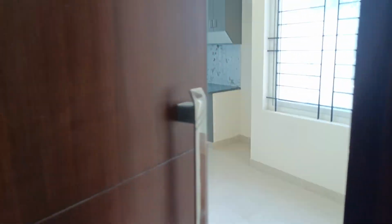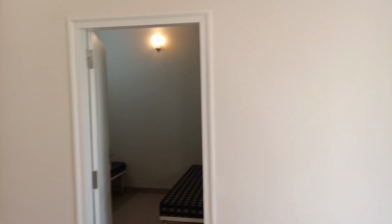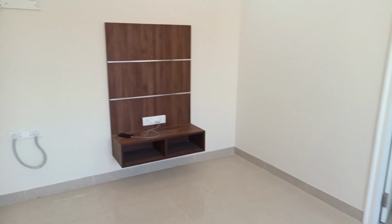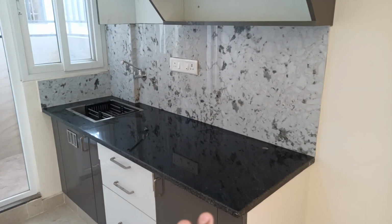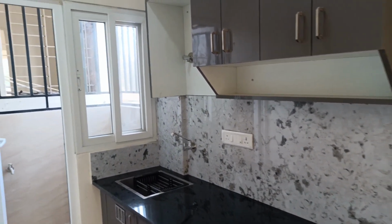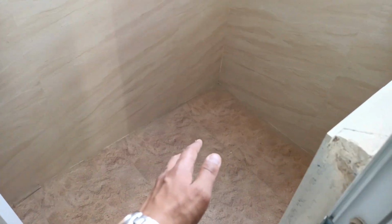Let me give you a tour of this flat style accommodation. It's a 2 BHK style accommodation. Here we have your kitchen. An area for washing machine.